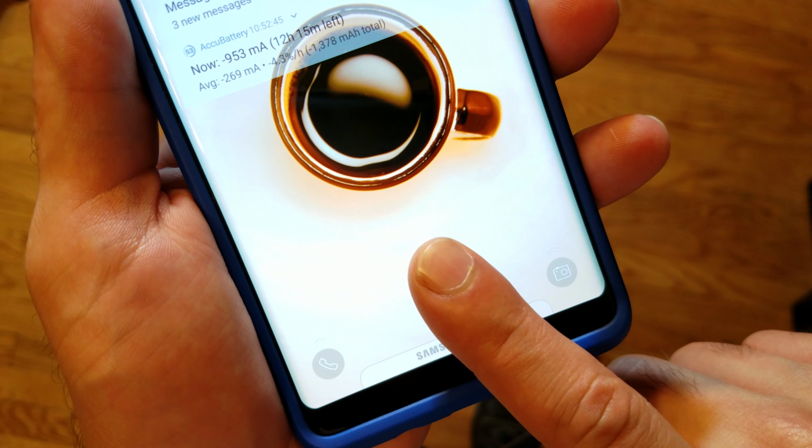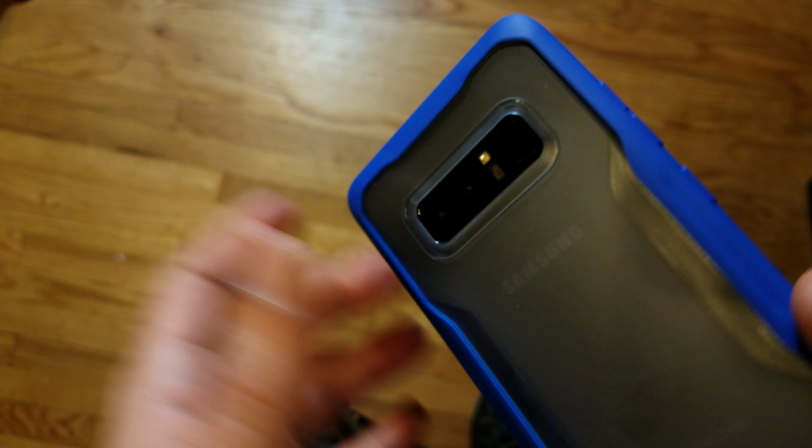So let's take a look at some of the hardware that they have packed into this beast of a phone. On the front of the device, you have your iris scanner, your proximity sensor, your 8-megapixel front-facing shooter with, yes, autofocus. That's strange. Where is the home button? I could have sworn it was just right here a second ago. Oh, here it is. They put it on the back of the phone.